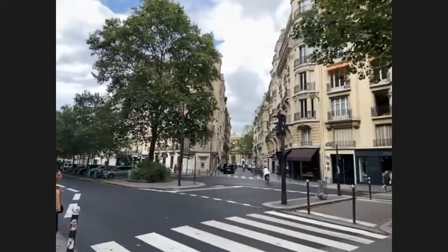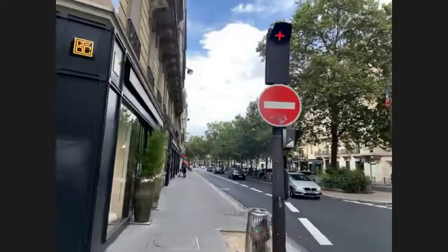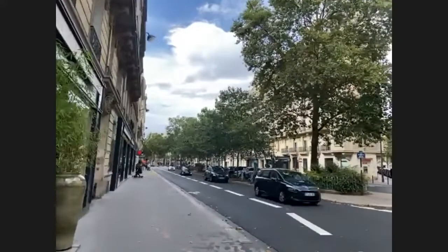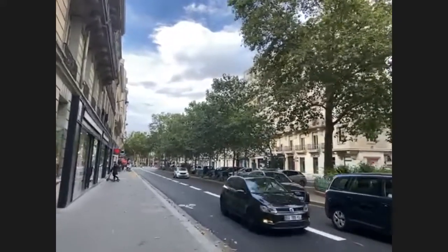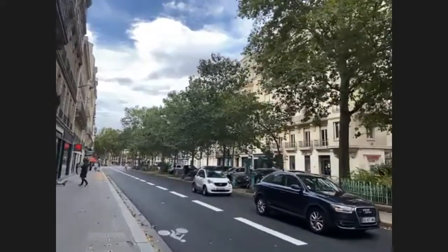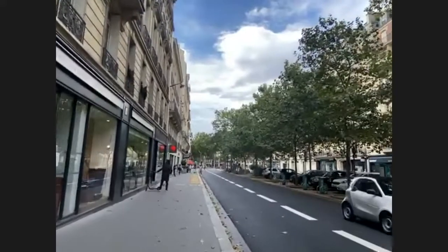That's the St. Thomas d'Aquin Church, which is really lovely inside. It's in a really beautiful little courtyard. But Rue de Bac kind of crosses all the way down and around and kind of ends up over there. And so that's our beautiful area of Saint-Germain. And the 7th, of course.